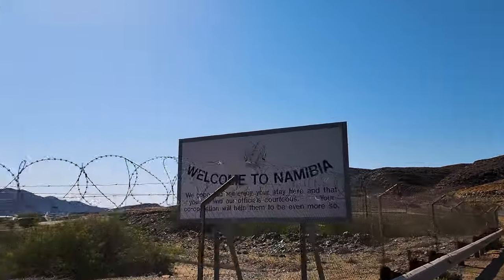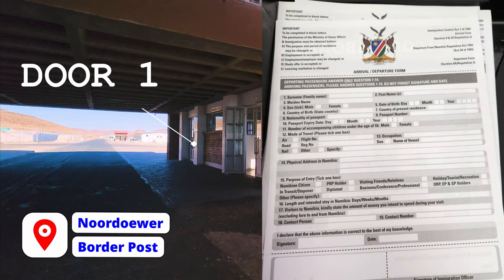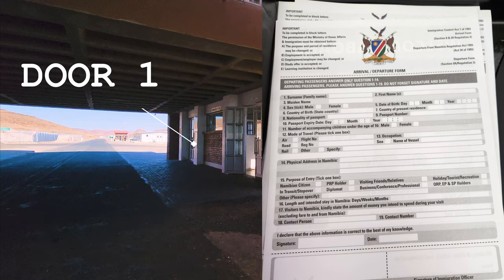Welcome to no man's land! At Noordoewer border post, you need to take your pen and go through door 1. There you will find a tray with the paper shown on screen you need to complete before they can stamp your passport.